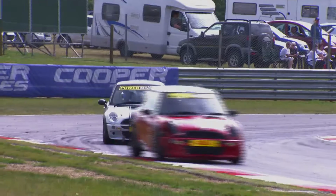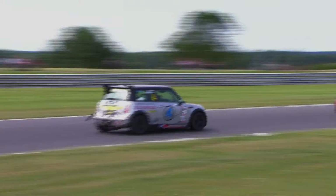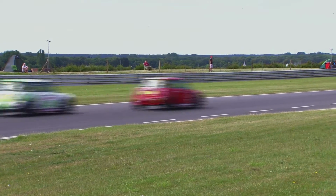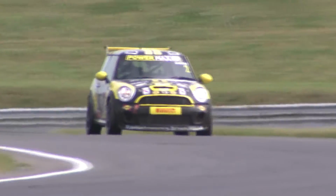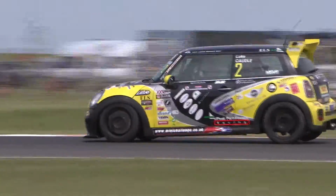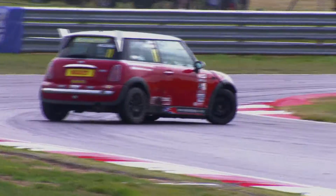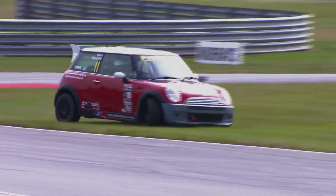Chris Stoney and Matt Hammond, both of them making sure that they get around Murray's nice and smoothly. More importantly, carry the exit along the centre straight. Race lead though, Luke Caudle has broken a long way clear of Lawrence Davey, but Davey's been given a 5-second penalty for track limits infringements.